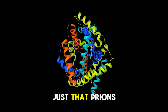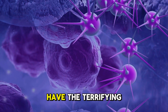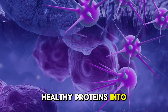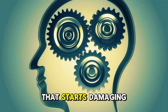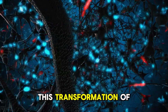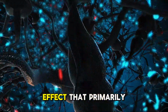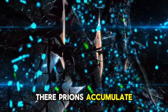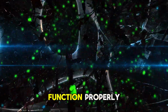But it's not just that. Prions not only stop functioning, but they also have the terrifying ability to transform other healthy proteins into prions. It's like a defective part in a machine that starts damaging the others, causing a chain failure. This transformation of normal proteins into prions triggers a domino effect that primarily affects the brain. There, prions accumulate, destroy brain cells, and cause the brain to lose its ability to function properly.